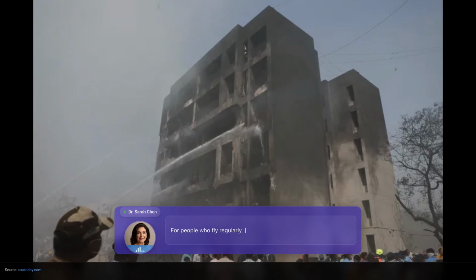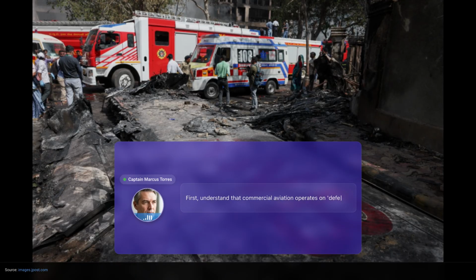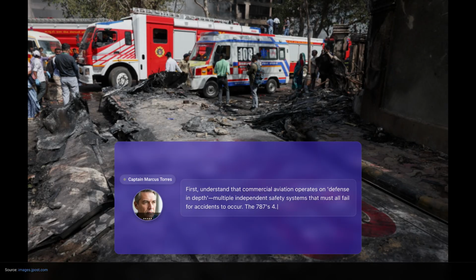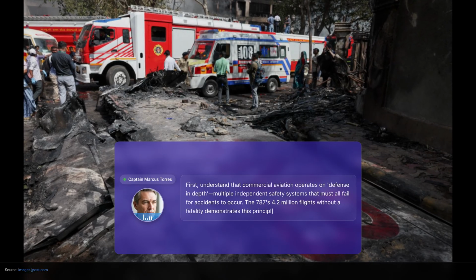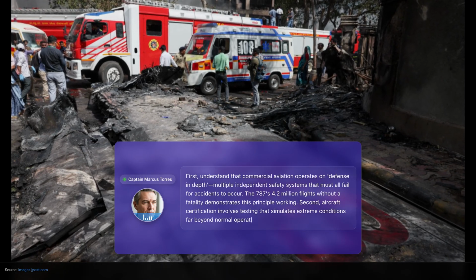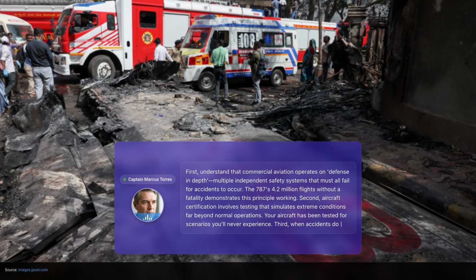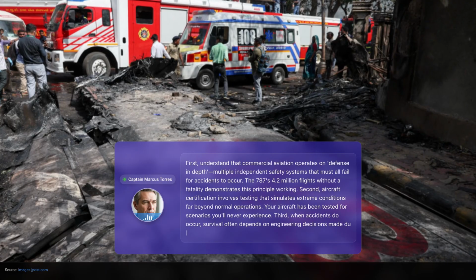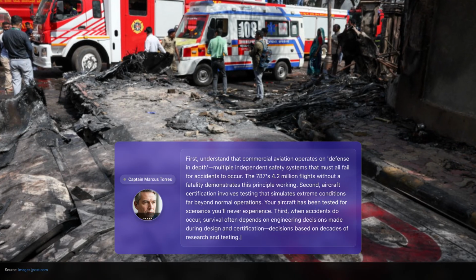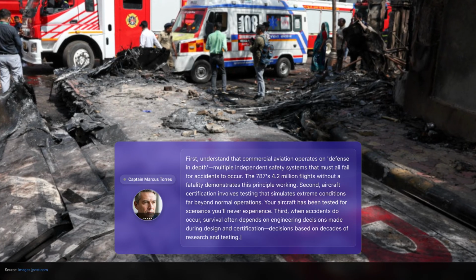For people who fly regularly, what should they actually know based on verified facts? First, understand that commercial aviation operates on defense in depth, multiple independent safety systems that must all fail for accidents to occur. The 787's 4.2 million flights without a fatality demonstrates this principle working. Second, aircraft certification involves testing that simulates extreme conditions far beyond normal operations. Your aircraft has been tested for scenarios you'll never experience. Third, when accidents do occur, survival often depends on engineering decisions made during design and certification. Decisions based on decades of research and testing.